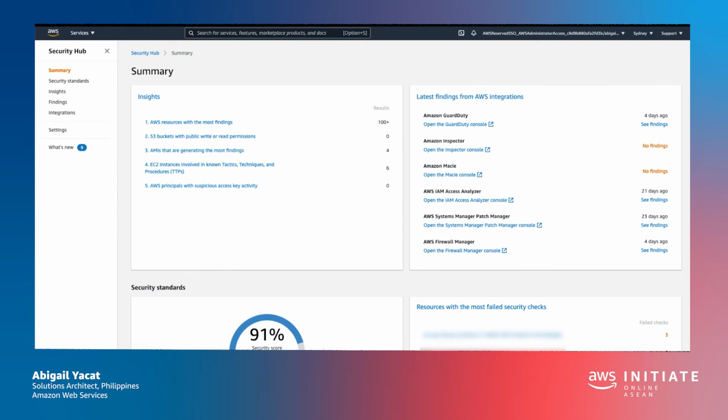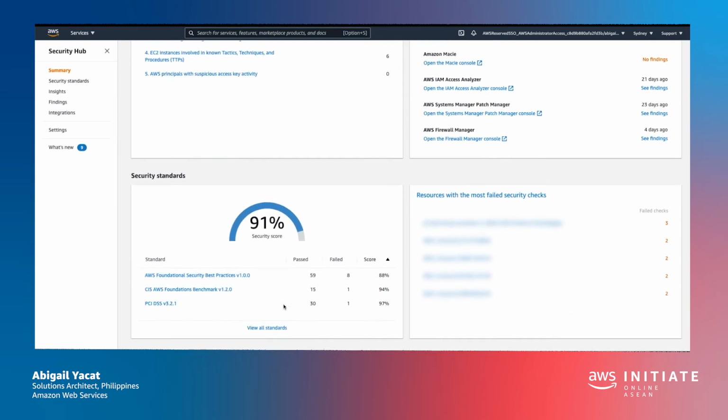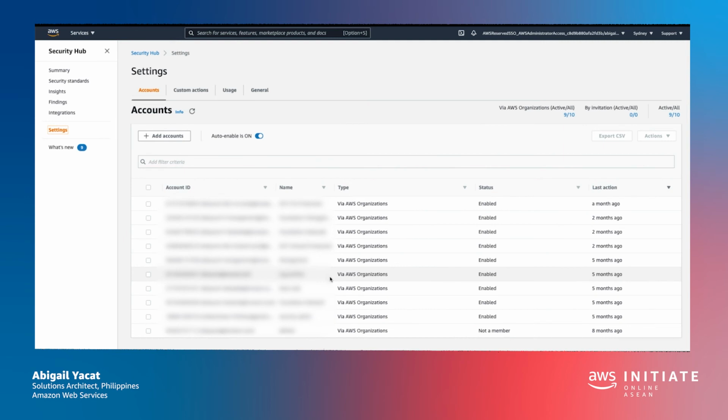In the summary page, you will see an overview of Security Hub insights, latest findings from AWS integrations, and also an overall security score based on the security standards I have enabled. In our demo, we have 10 AWS accounts from where Security Hub collects findings from the security services enabled. It is also recommended that you first enable AWS Organizations to simplify enabling Security Hub across your organization.